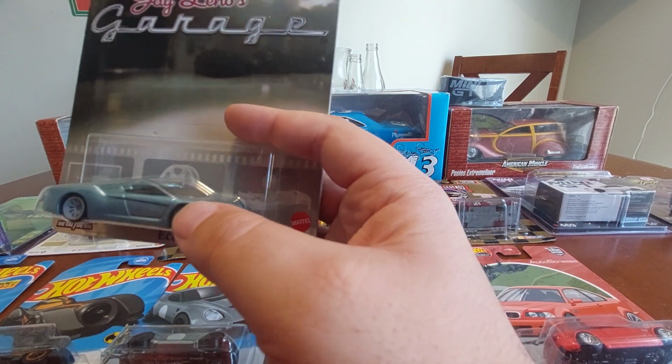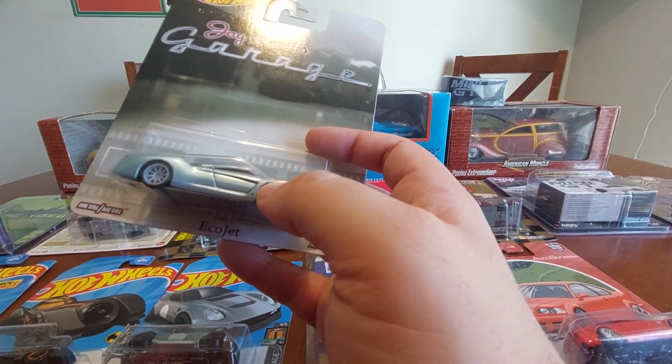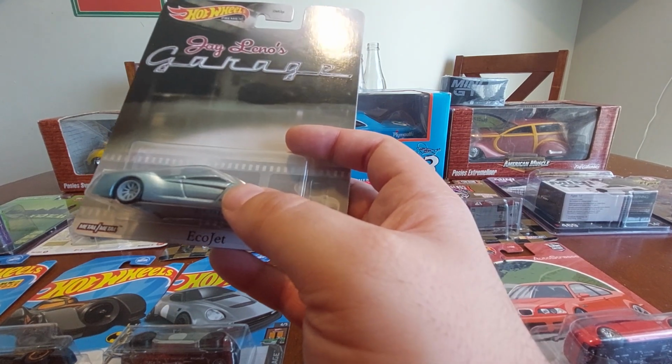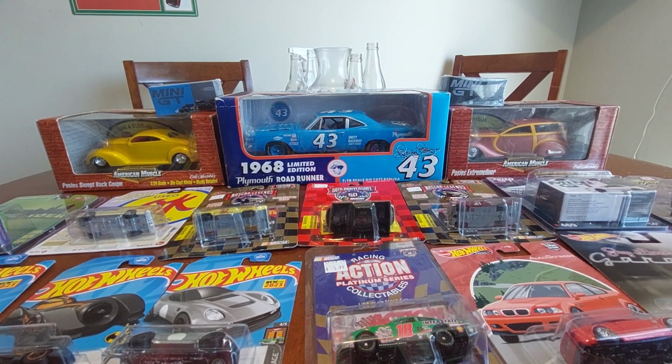Got the EcoJet. I'm very happy to have this finally. Can't describe how happy I am to have this finally. It's pretty cool. I only need the Lamborghini to complete my collection.